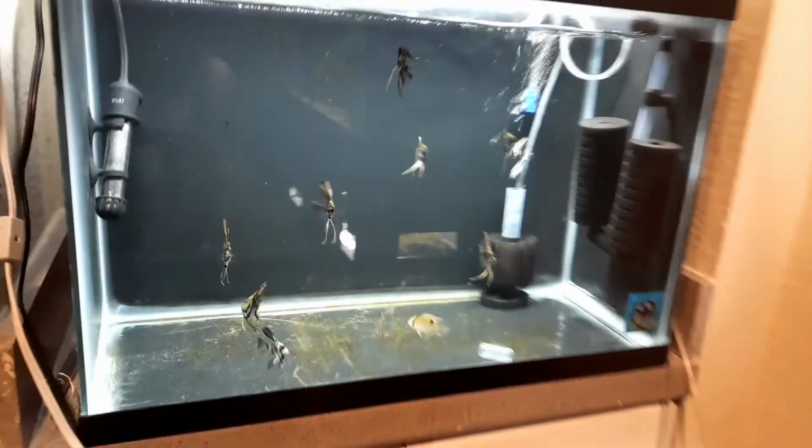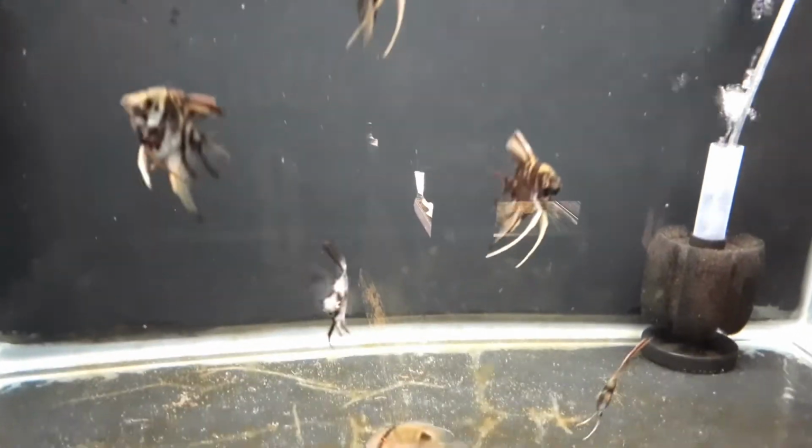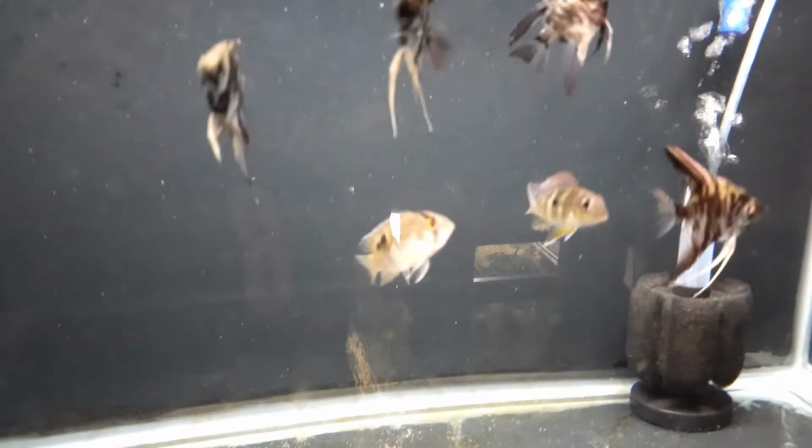You know I bought something. Come on now. You know I bought something. Alright, so I had to get something. I just couldn't leave my angels hanging. I actually been looking for a keyhole cichlid for a while. And there it is, a little keyhole cichlid. It'll go great with my angels.